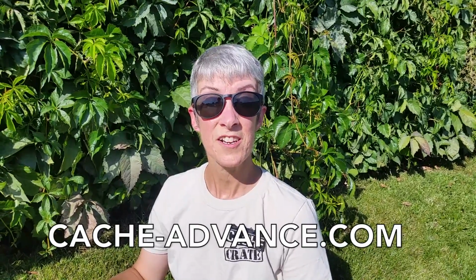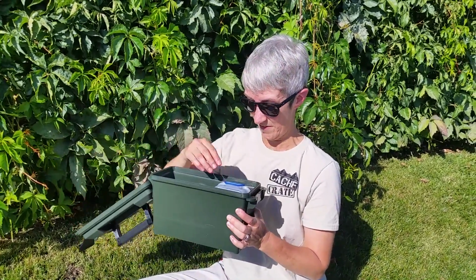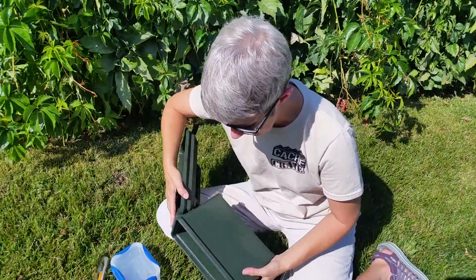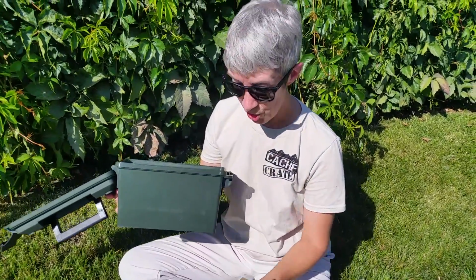Hey, it's Lookout Lisa from Cache Advance. And for September 2016, for the Geo Challenge, we'd like to challenge you to hide a geocache. Could be any size, regular, preferred, or even a small one, or we could go all the way down to a nano. Oh goodness. Just get out there and get one hidden, and be sure to label your geocache well too.